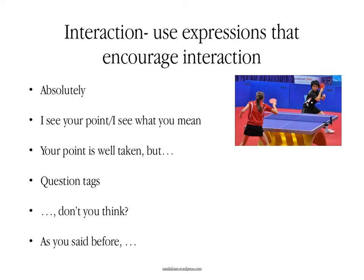When you're explaining something and you want to ask the other person what they think, or somehow tell them, now it's your turn to speak, you could use question tags. So, for example, listening to Natalia is very tiring, isn't it? So you're saying, now, say something. You could use question tags, or you could use expressions such as, don't you think? Listening to Natalia is very tiring, don't you think? Or just to indicate that you're paying attention to what the other person says, you could use the expression, as you said before, making reference to what the other person mentioned.